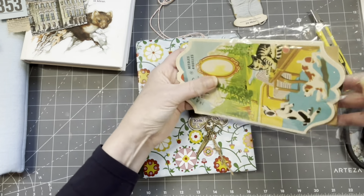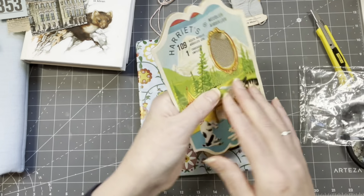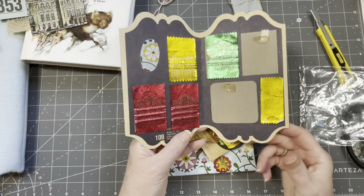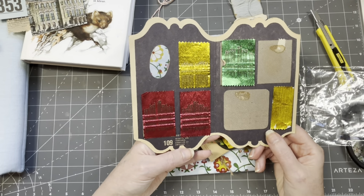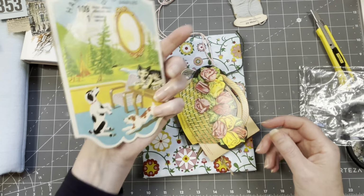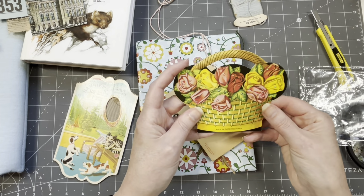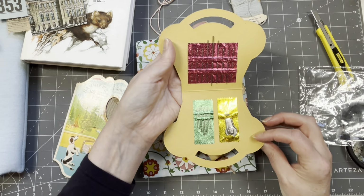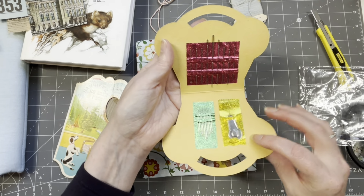Needles. Beautiful old ones. Oh my gosh. Ellen, why would you part with it? Isn't that glorious? Just love it. If ever I'm going to do a sewing journal, this would be in there, right? Oh, look at that. It's just gorgeous. Love it. Even has a needle threader.